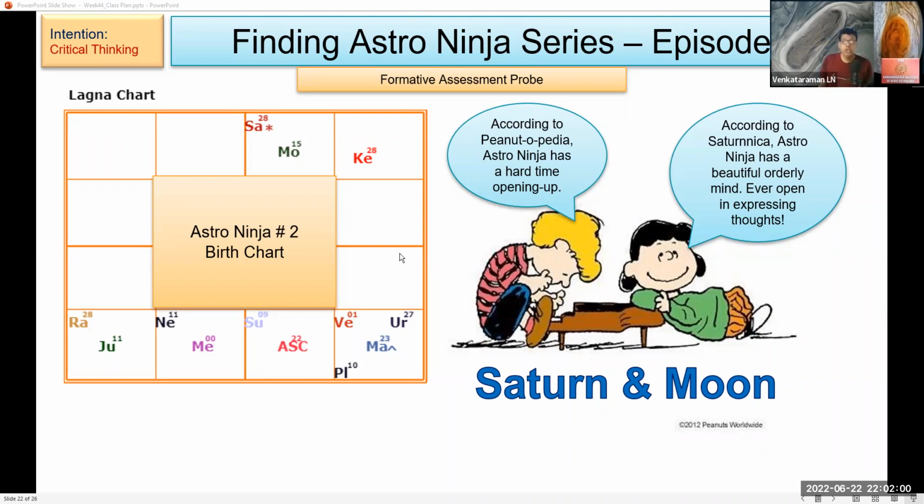That is good. And there were two who chose the first one, Miss Vasudha and Miss Rekha. So what was your rationale behind this choice? I look at it as Saturn being restrictive in nature.